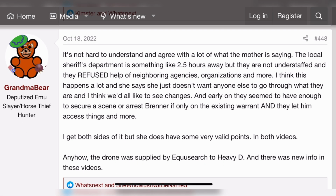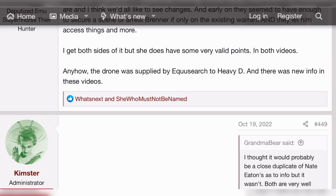Grandma Bear, it's not hard to understand and agree with a lot of what the mother is saying. The local sheriff's department is something like 2.5 hours away, but they are not understaffed and they refuse help from neighbouring agencies, organisations and more. I think this happens a lot, and she says she just doesn't want anyone else to go through what they are, hence why they're doing Dylan's Legacy down the line.